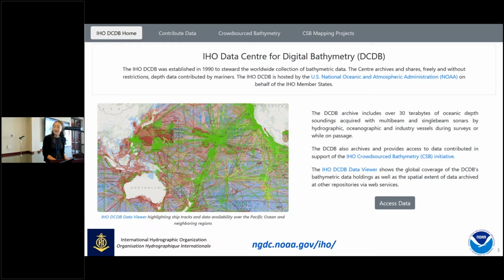So starting out with the IHO DCDB. How is NOAA involved with the DCDB? Well, the International Hydrographic Organization Data Center for Digital Bathymetry is the recognized IHO repository for all ocean bathymetric data. NOAA's National Centers for Environmental Information, also known as NCEI, which I know there's a lot of acronyms, has hosted the DCDB since 1990. Data is sent to the DCDB, where we provide long-term archive, data management, and open access.